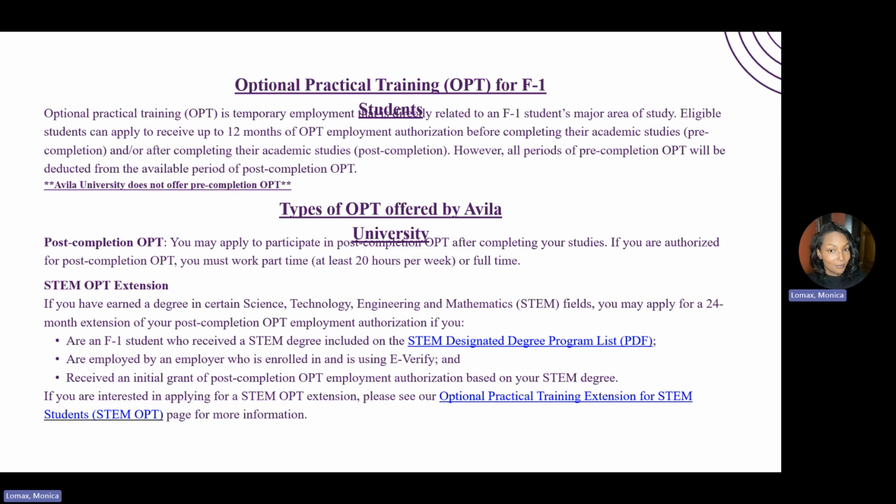There are different types of OPT that are offered. There is post completion and pre completion. Pre completion is OPT benefit that you get before you graduate, but at Avila we don't authorize pre completion. So all we have available to our students is the post completion OPT and that STEM extension.